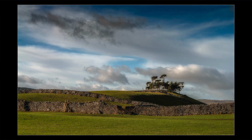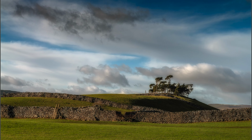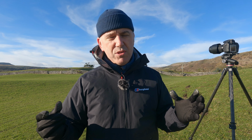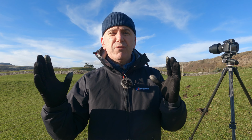I am shooting trees out here in the Yorkshire Dales, and when I think about it, over the years I have shot loads and loads of different types of trees, and they do make nice shots, but the conditions have to be right for them to make an awesome shot, I think. I do use trees quite a lot in my shots. I like them by waterfalls. It just gives a nice balance to the photograph.